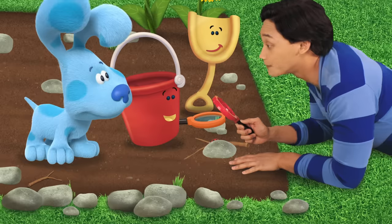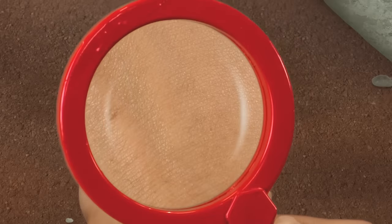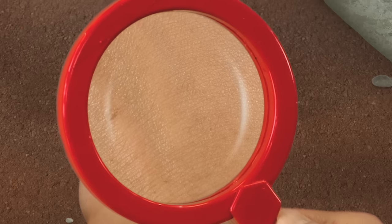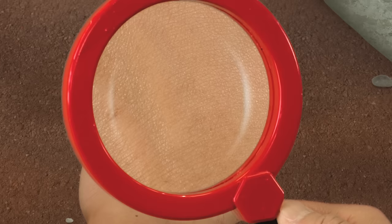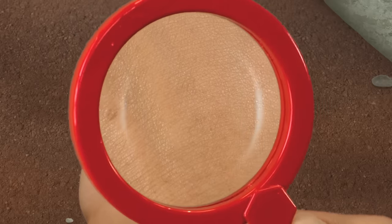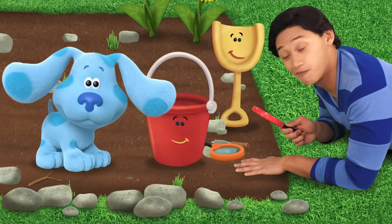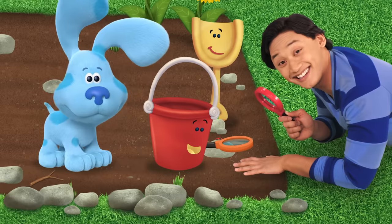Oh, Josh, you have to take a look at this. Oh. What do you think this could be? It's full of little lines. Yeah, kind of wrinkly or something. Well, what is it? It's your hand. My hand? Oh! It is my hand!